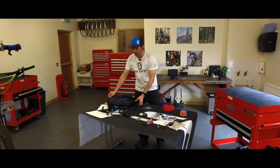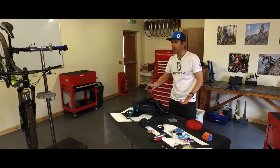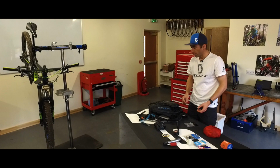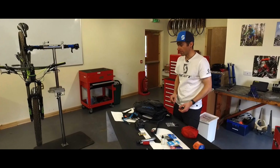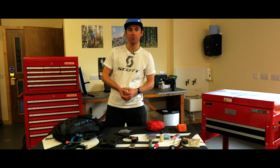A bag to put everything in, with maybe something like a hydration bladder or a bottle with a cage on your bike, so that you're able to stay hydrated throughout the course. So that pretty much sums up all the tools and spares that we need to bring with us on our course.